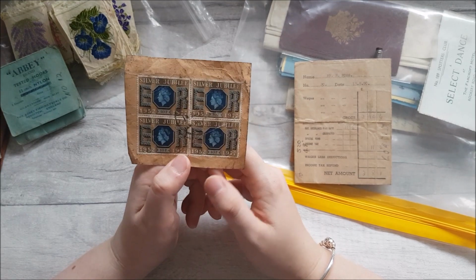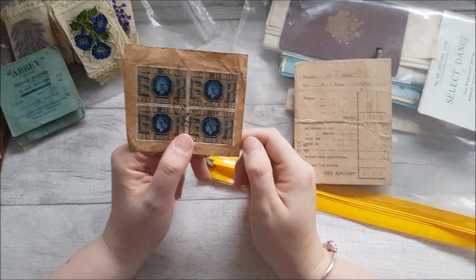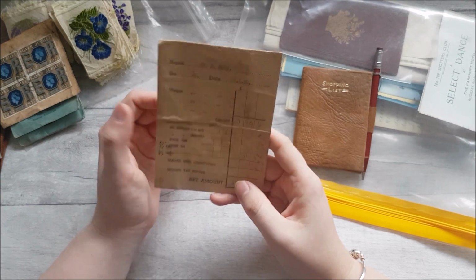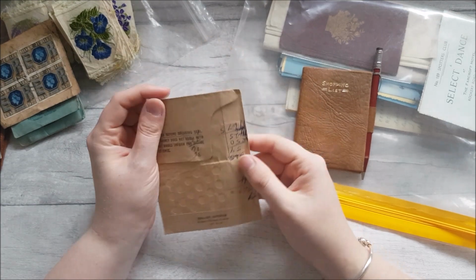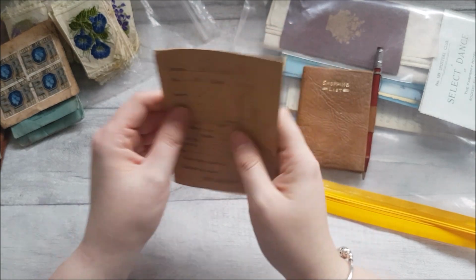Some lovely stamps. I think I'm going to check if they are worth anything before I use them. Someone's pay packet from August 1970. Again, I just thought that was really cool. It has obviously been opened because the money's gone, but it's resealed back down, so I'll open it back up and I can use it as a nice tuck spot.